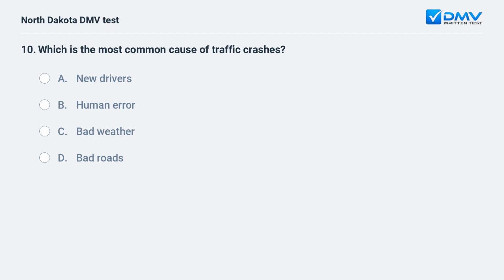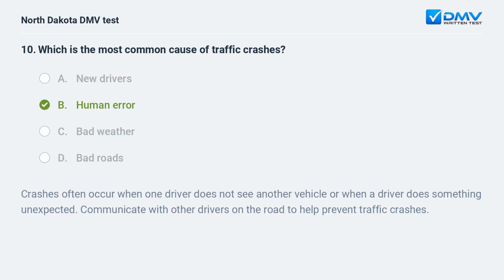Which is the most common cause of traffic crashes? A. New drivers. B. Human error. C. Bad weather. D. Bad roads. B. Human error.